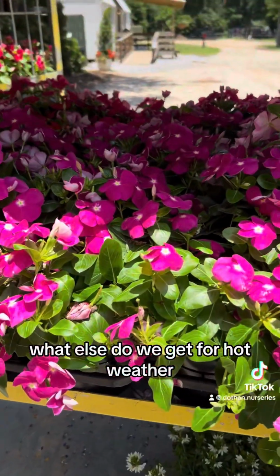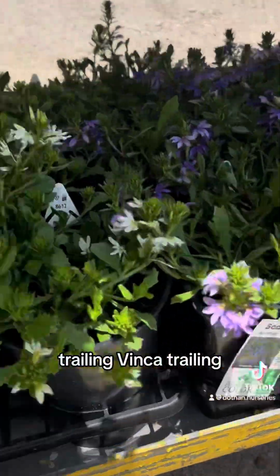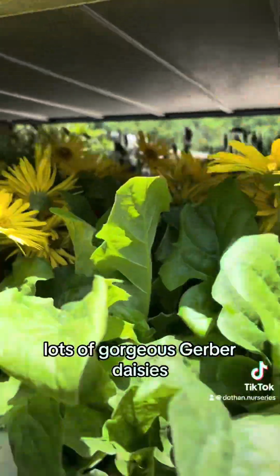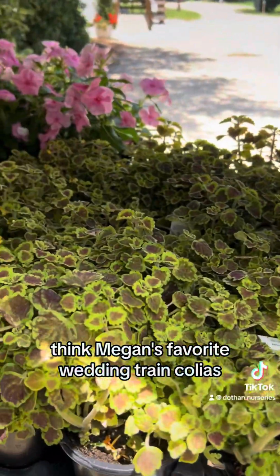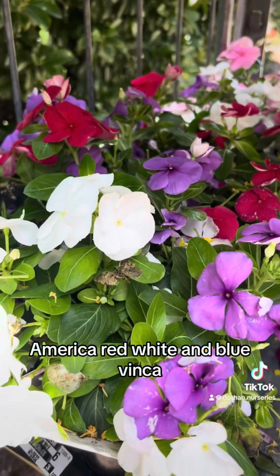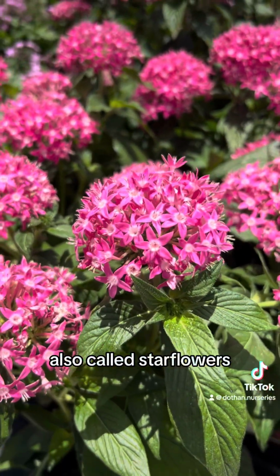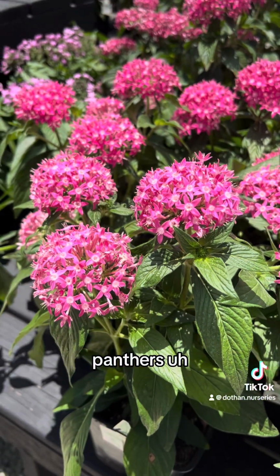What else do we get for hot weather? Hot weather vinca, trailing fan flower, white, trailing fan flower, blue, lots of gorgeous Gerber daisies, vinca, Megan's favorite, wedding train coleus, America, red, white, and blue, vinca. Got some really gorgeous pentas, also called star flowers. That is a butterfly magnet if there ever was one, pentas.